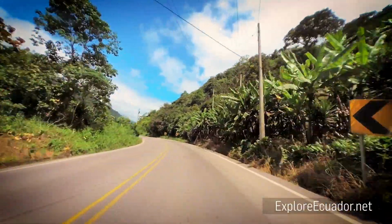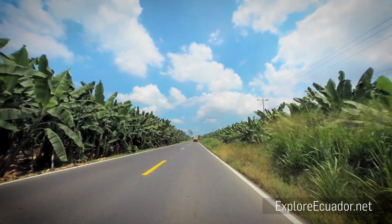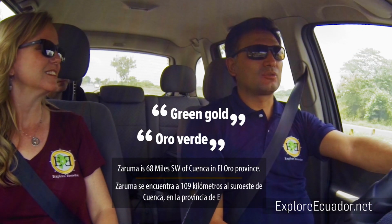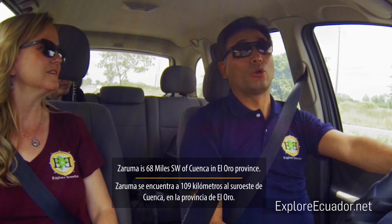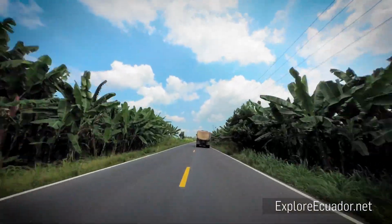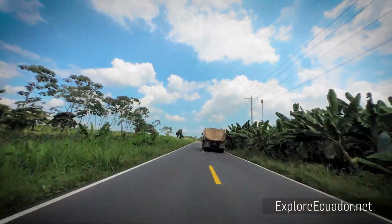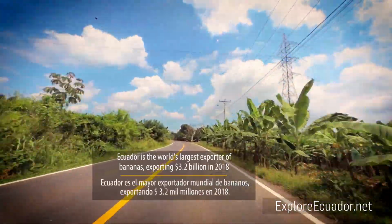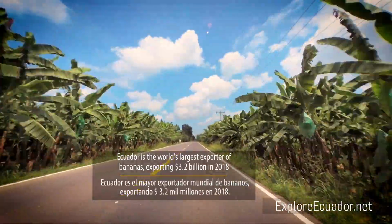I've already seen miles upon miles of bananas, so I've seen a lot of gold. Green gold, sure. Yes, that's correct. This is the El Oro province, by the way. El Oro means gold in Spanish. And this is the place where a lot of the bananas are growing in Ecuador. And from here they get exported all over the world. So if you've eaten a banana from Ecuador, probably it's from this land. There are miles and miles of banana plantations.